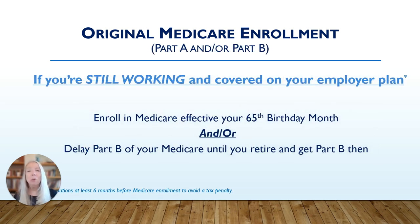Now, if you are still working and you have a really great employer plan and you turn 65, it's still great. What will happen is if you are working for a larger company, most of the time your Part A enrollment is handled automatically behind the scenes. It's done for you, and you just leave the Part B alone. Now, here's where timing is important. Again, if you're keeping that group plan because it's really great, not a problem.